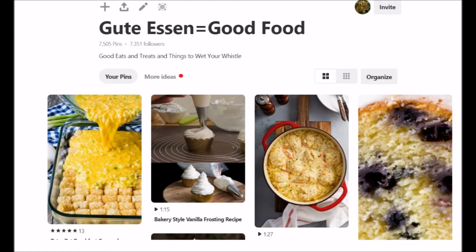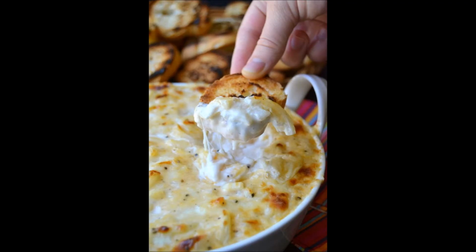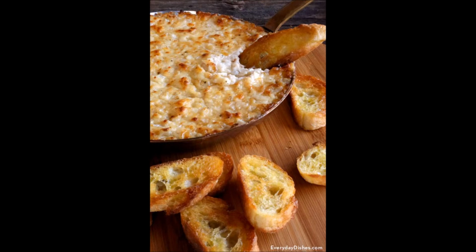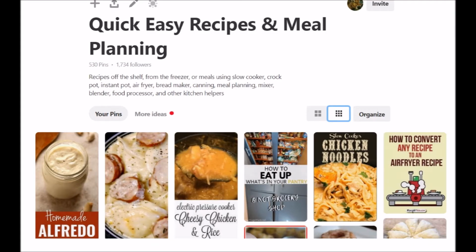Number 3 on the pin list this week comes from my Gouda Essen equals good food board. Perfect for a Super Bowl party, this easy, sweet Vidalia onion dip is not your mama's onion dip. This one comes out of the oven warm with melty, cheesy goodness. Here are several pictures of how this dip turns out. A big shout out to Larissa Ziolo for posting a picture of her dip on my pin. Way to go, Larissa! Another source of yummy recipes is my quick, easy recipes and meal planning board.